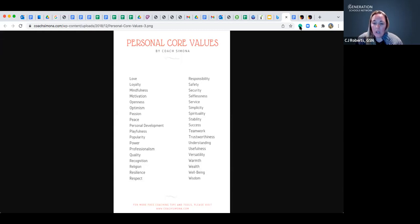And after that, we'll start narrowing it down. So if everybody can see the sheet, go ahead and start writing what words resonate to you most in your professional career. It really is important to have a gut response. Just really don't overthink it. What makes you feel good when you read the word and you think about your career?